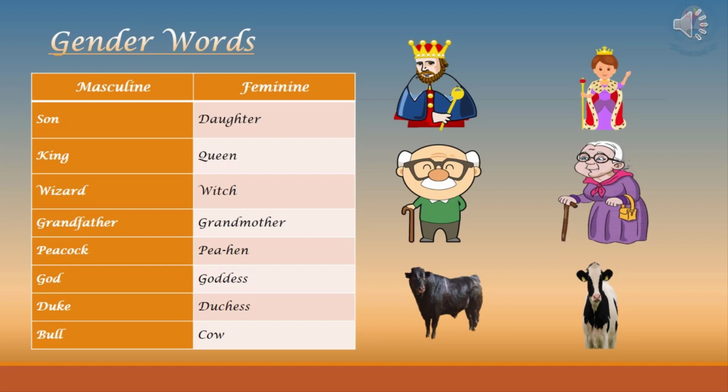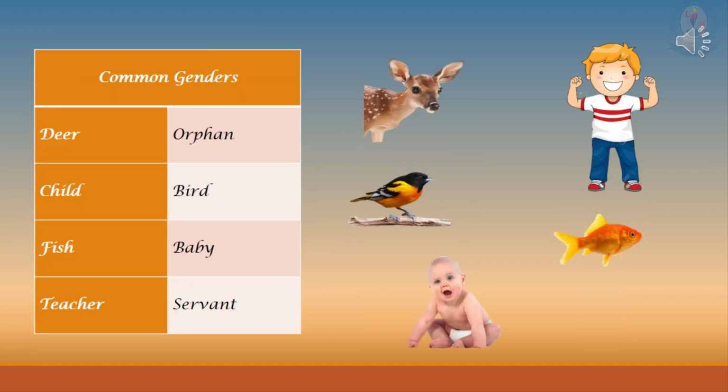Here are some masculine and feminine words we use commonly in day to day life. Study them and remember them and finish the exercise on Pupil's book, page 41 b and c, and workbook page 20 part A and B. Some words are both masculine and feminine. For example, singer, parent, cat, teacher, deer, or bird.